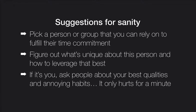Okay, so some suggestions for your sanity on picking somebody to do your talking here is pick a person or group of people that you can rely on to fulfill their time commitment. Now, I feel like I don't need to say it, but it's actually really important and it happens all the time. People will say, yes, I could do a 15-minute video every week or a 10-minute call. And what happens is that it takes longer than that, right?